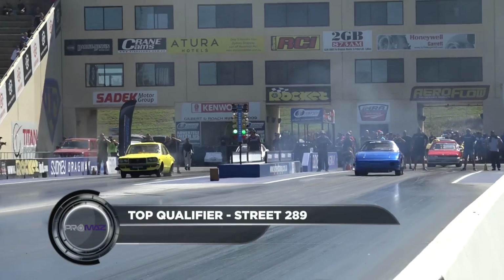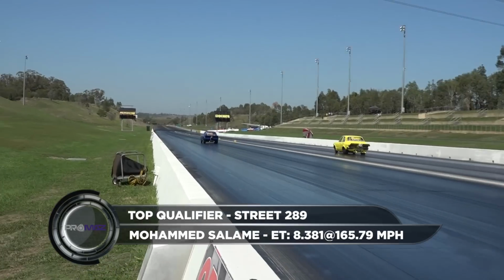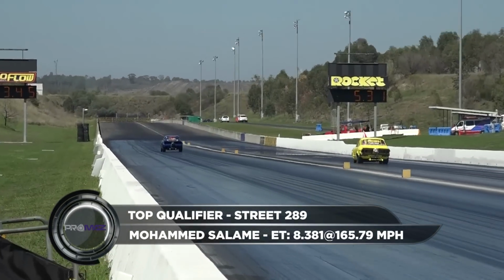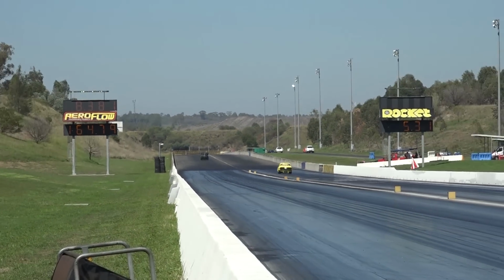In Pro Maz Street 289, Mohammed Salame took the number 1 spot in his RX-7 with an 8.381 at 164 miles per hour.